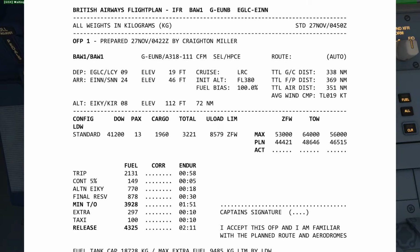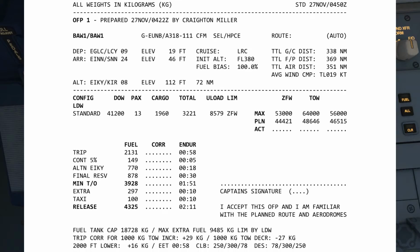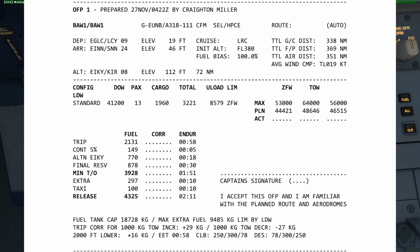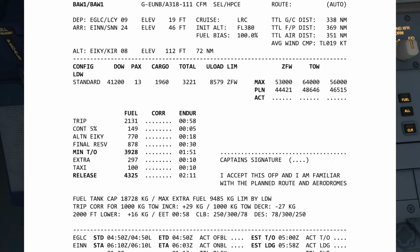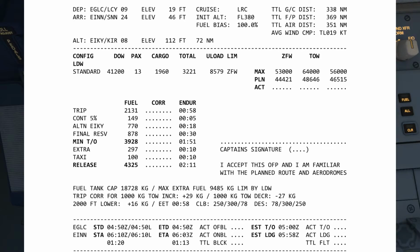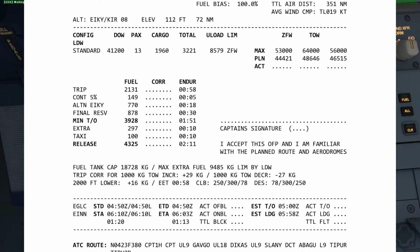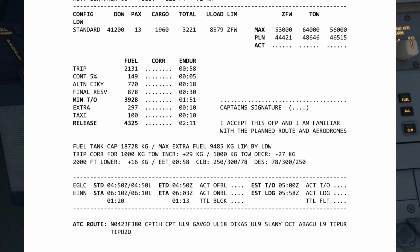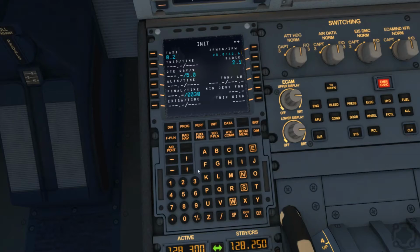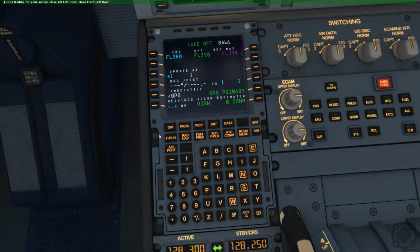Flight number is BAW1. Number 1. Cost index today will be 36. I don't really know what this cost number is supposed to be. And flight level 380. I don't think we're actually going to get up that high today. So we'll see what happens there. And our block fuel is 2.1. Like so. Preferences, we'll leave that for right now.